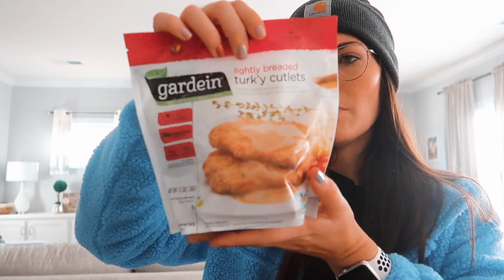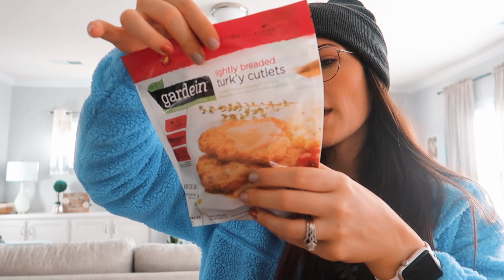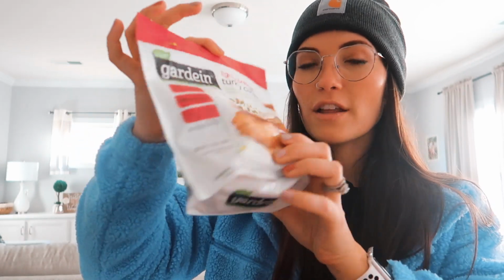So you can eat everything in this bag for 550 calories. So I could eat this whole bag for dinner and still have calories left for dessert. That's crazy, and I didn't know it came with gravy. Wow, that's gonna be so good then. So this with a side of the mashed cauliflower or even the cauliflower in the cheese sauce.